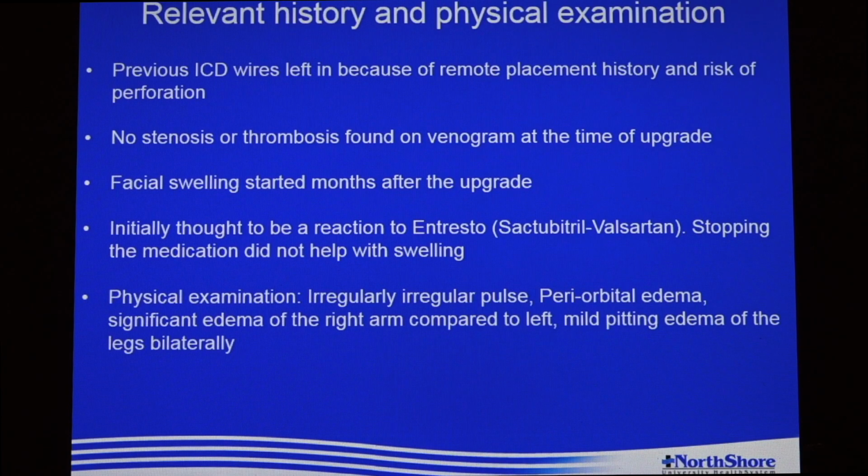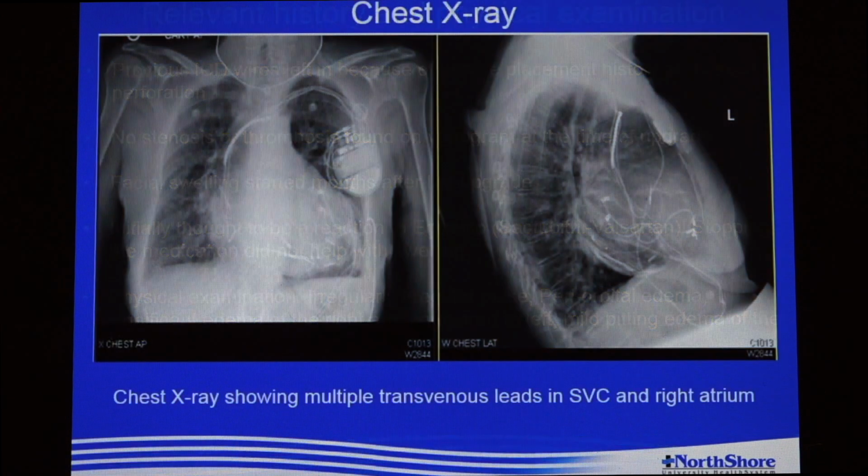Initially, this was thought to be a reaction to Entresto, and her primary care physician stopped the medication and gave her some steroids without any benefit on the facial swelling or the periorbital edema. On brief physical exam, she had atrial fibrillation with an irregular pulse. Periorbital edema was present, and right arm swelling was more compared to the left. She had mild pitting edema of the legs bilaterally.